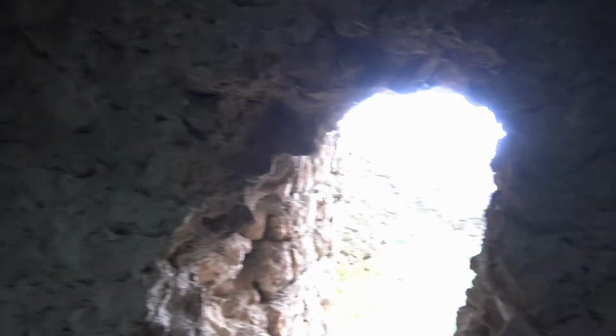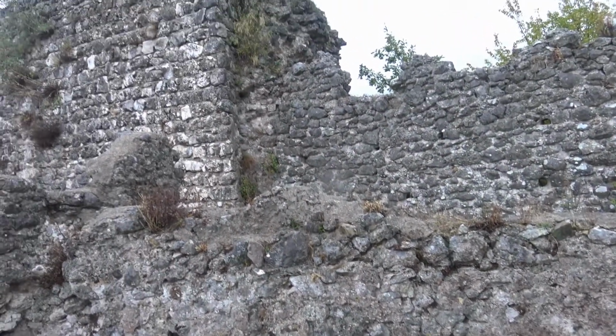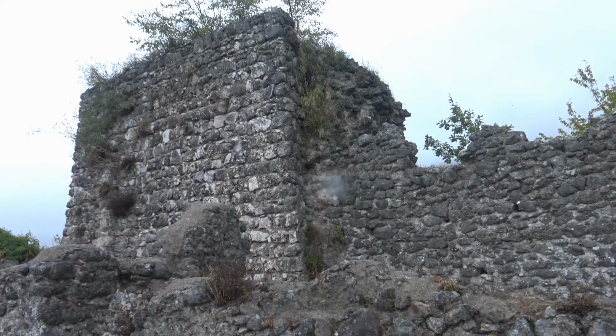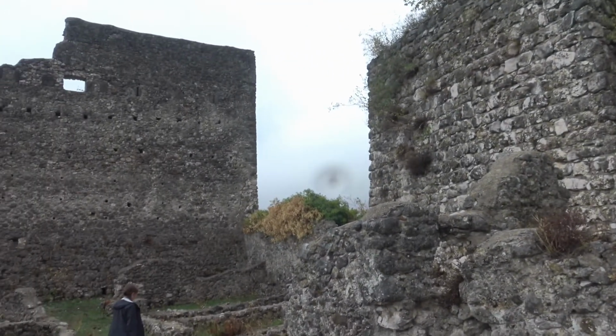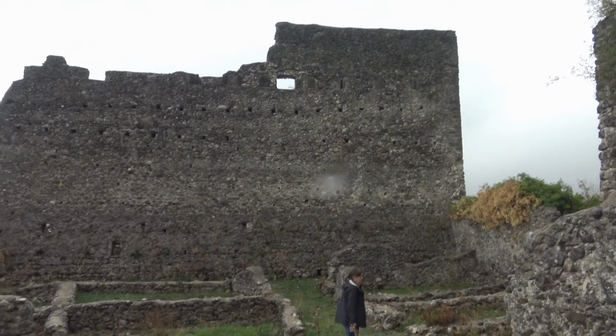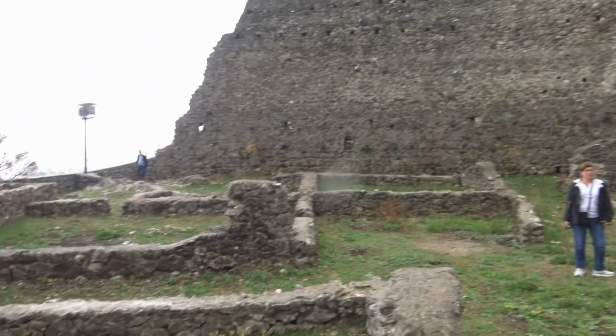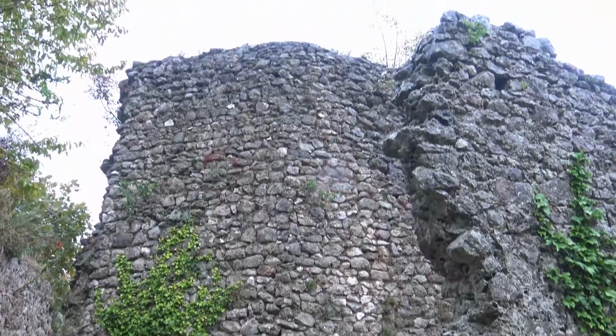What would the purpose of this have been? Yeah, I am now going to ask what that structure is. This is that same structure that had the single door to it.